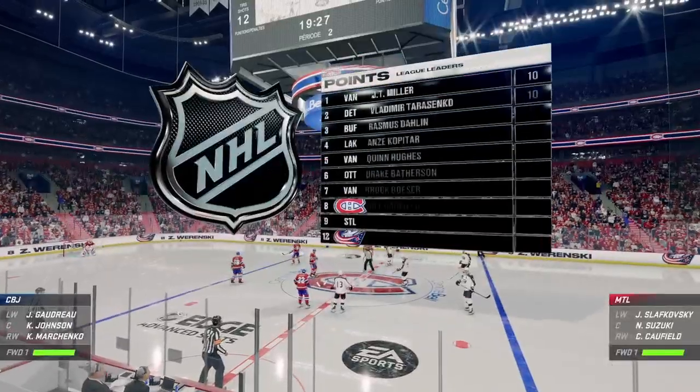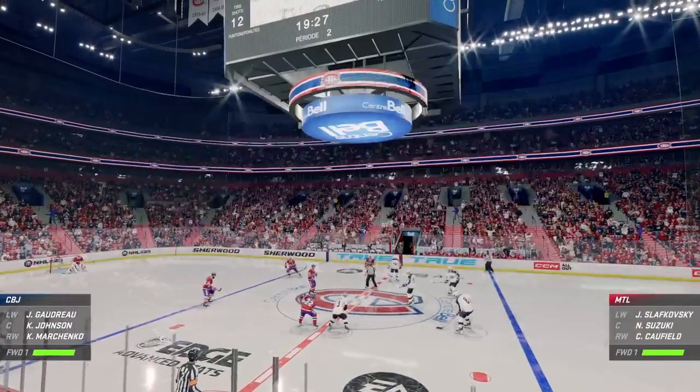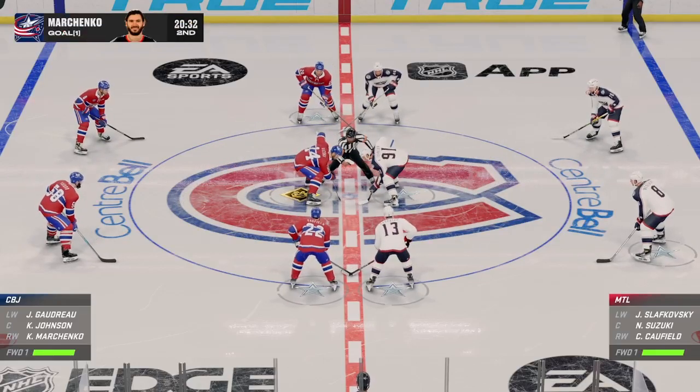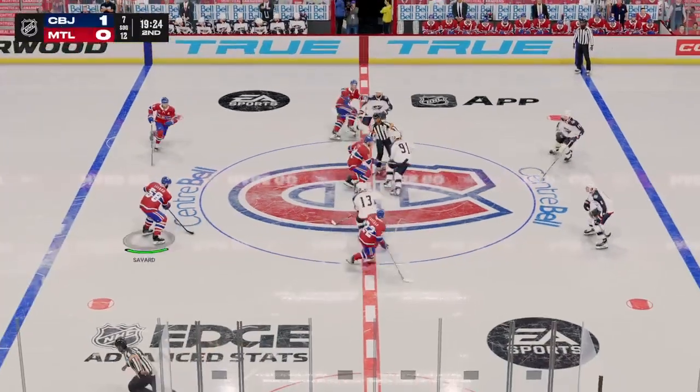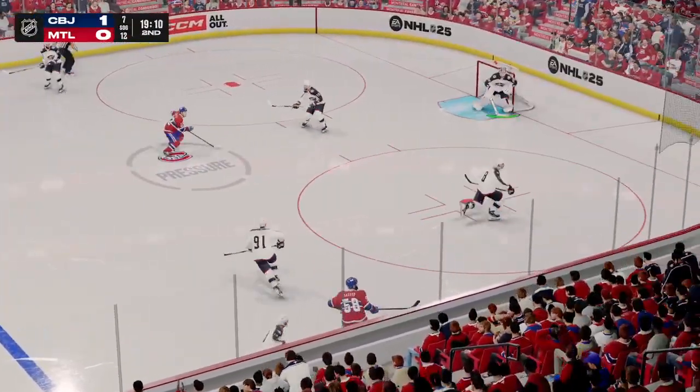Columbus takes the one goal lead here in the second, and they've really started to dictate the pace here. And that's what their coach wanted to see, because they know that they can find a way to get through this period if they can get another one. James, I love their compete level. I love the intangible. Now they just need a little more finish.